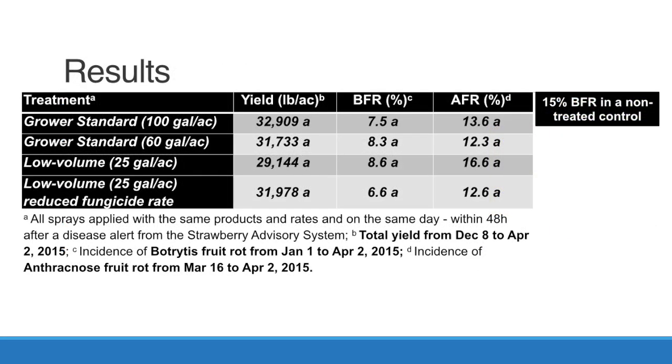Here we have our results from the overall data, considering the yield collected from December to April. We see that the 4 treatments were statistically equal in producing, around 30,000 pounds per acre. For disease incidence, Botrytis fruit rot, the 4 treatments were equally efficient in reducing disease incidence. And we had a field next to us, planted with Winter Star, that was not treated, so we could numerically compare with it. We see that the Botrytis fruit rot in our 4 treatments was about 50% of the BFR of the non-treated field.